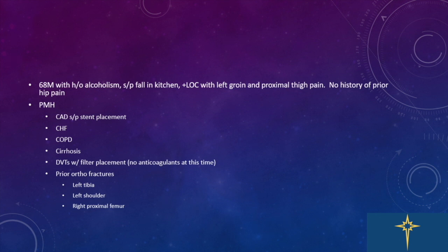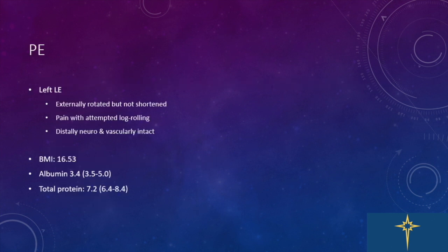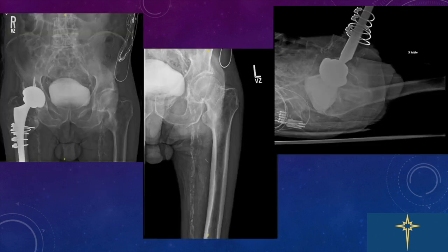68-year-old male, alcoholic, but very nice dude. Supposed to have fallen in the kitchen. Had some loss of consciousness, but no history of prior hip pain, multiple comorbidities, not on any anticoagulants, but has had other orthopedic surgeries: left tibia, shoulder, and also the contralateral hip. On physical exam, closed injury, not necessarily shortened, but stayed in the externally rotated position. Maybe on the high end of malnourishment. Albumin is somewhat on the low end, but total protein is not bad, but he's emaciated. BMI is about 16.53.